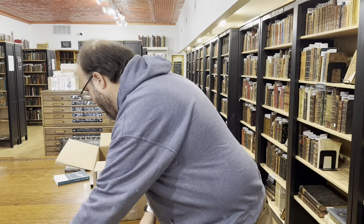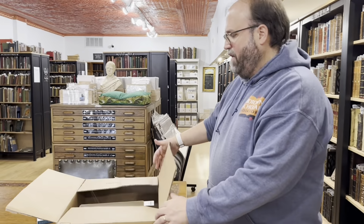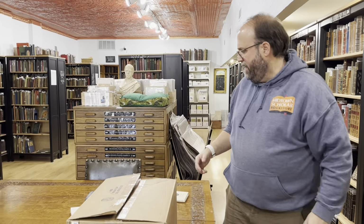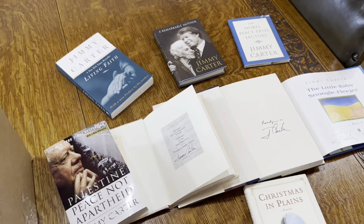All right, today we're going to talk about signed books. And I wanted to start with a little bit of tribute, both in honor of President's Day and in honor of the fact that Jimmy Carter has entered hospice care. And if you come over here, Amanda, you can see a display of books that were signed by Jimmy Carter, all of which recently came into the Scholar.